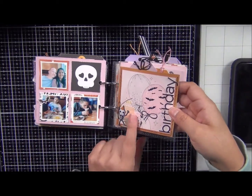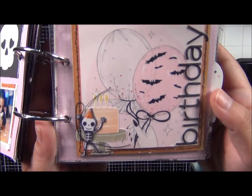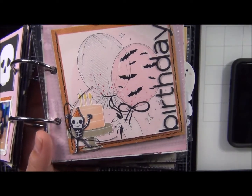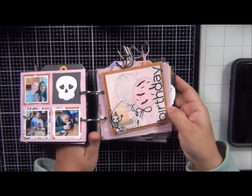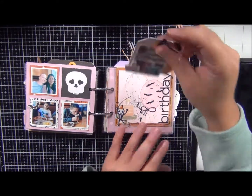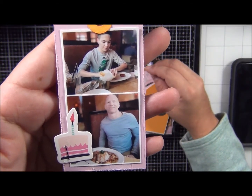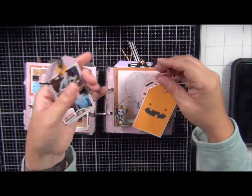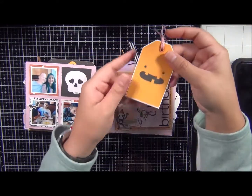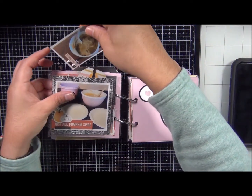Then I made this little pocket here. It just has birthday Halloween balloons. I don't know if you guys can see that. I ended up stamping the cake, and then this little skeleton is happy, celebrating me. At least that's what I thought when I was putting it together. And then inside the pockets, I just put more pictures of my family enjoying their food, and then I journaled on this side. And then that is it for my birthday. Then here's another tag, because then you flip it this way, and then this one goes in this way.